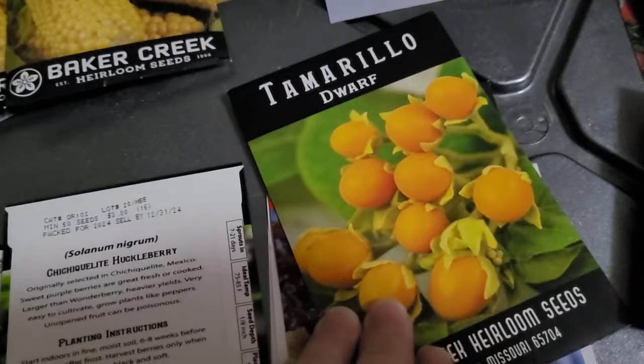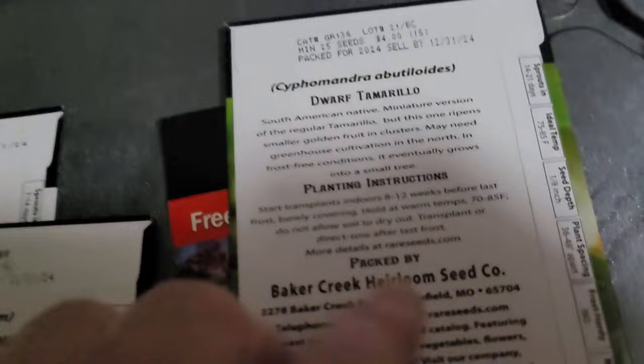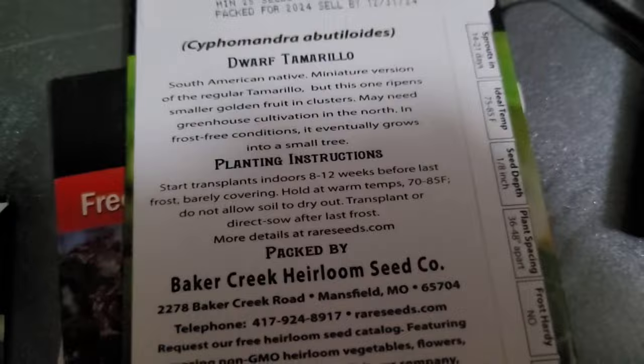I've got the Dwarf Tamarillo. Tamarillo? Tamarillo. Do you hear the L's or not? Dwarf Tamarillo. So it's going to be smaller than normal. South American native miniature version of the regular Tamarillo. I have Tamarillo seeds somewhere. I need to pull those out and actually plant them.